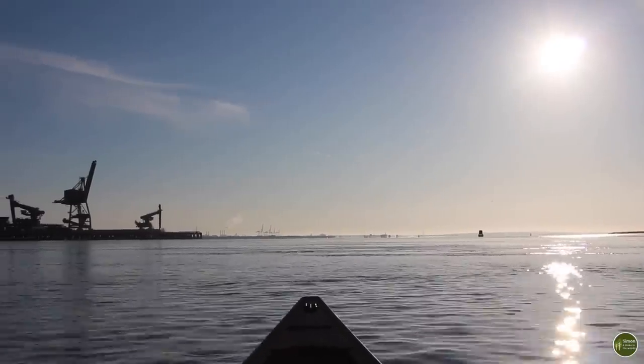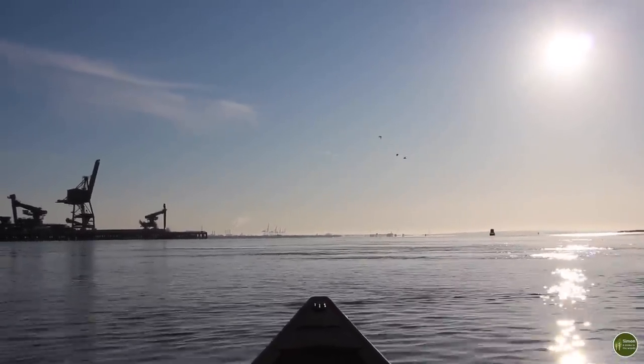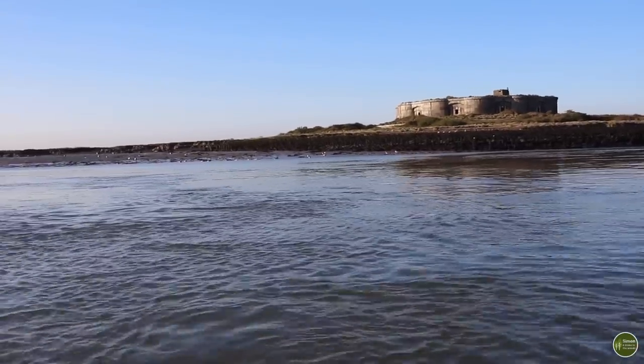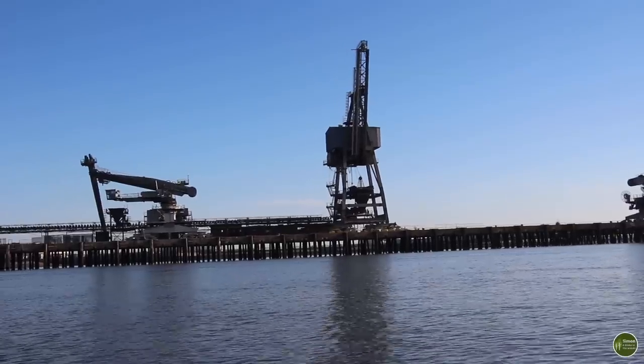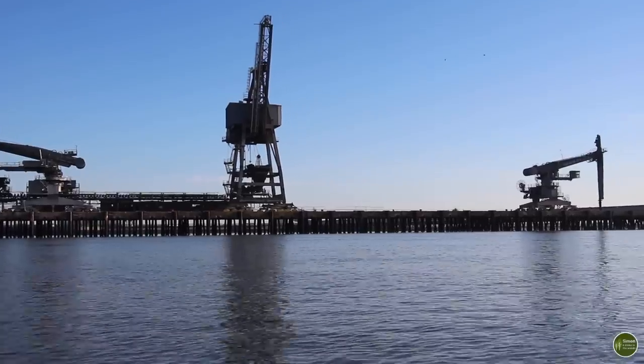It is absolutely gorgeous out here this morning. The river is like a mill pond. We've got the outgoing tide to help us along, and we're off to find some submarines. Just on the left here, and right across the river from Darnet, is the King's North power station and jetty.